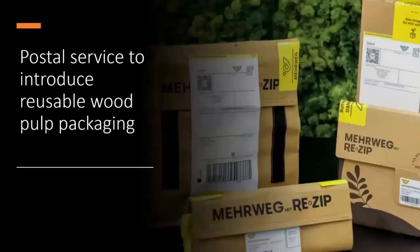This year, Austrian Post plans to introduce reusable packaging. The returnable boxes and bags from Rezip are made from wood pulp and can be reused up to 30 times, though testing has proved that 20 reuses is more realistic, as it was noticed that after 20 reuses, return rates dropped off. Swiss Post, who merged with Austrian Post way back in 2010, extensively tested the packaging between March and September last year. In total, these were sent several thousand times.